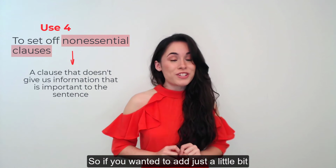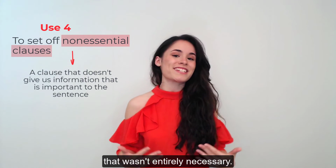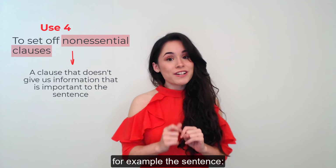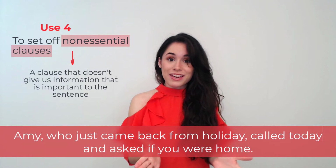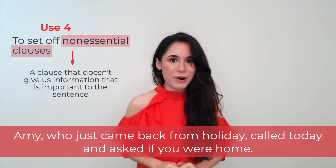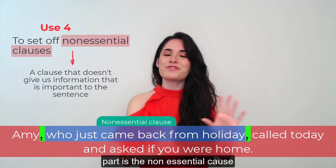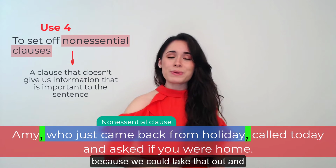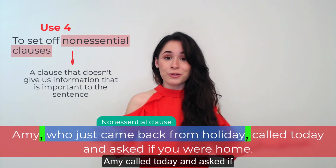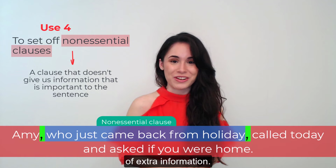So if you wanted to add just a little bit of extra information to your sentence that wasn't entirely necessary, you can do that using commas. For example, the sentence, Amy, who just came back from holiday, called today and asked if you were home. The who just came back from holiday part is the non-essential clause, because we could take that out and the sentence would still make sense. Amy called today and asked if you were home. It's just adding a little bit of extra information.